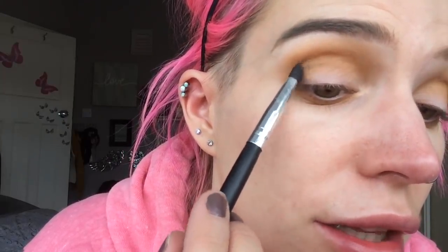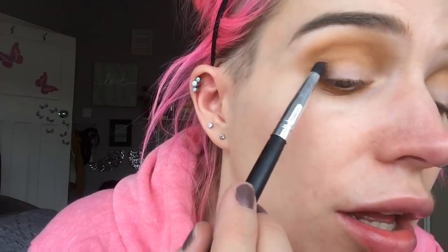So I'm just going to dip into this beautiful dark shade, and we're just going to pop that gently into the outer V. Can you see? I'm just going to apply a little bit more onto my brush. These shadows so far are just so beautiful. They're the eyeshadow equivalent of a well-trained dog. They move in the ways you wish them to move, and they don't poo on your bed.